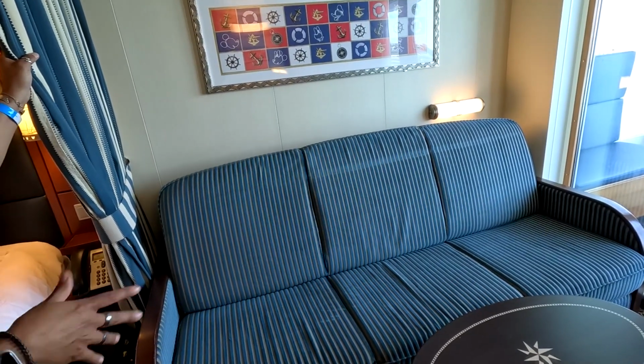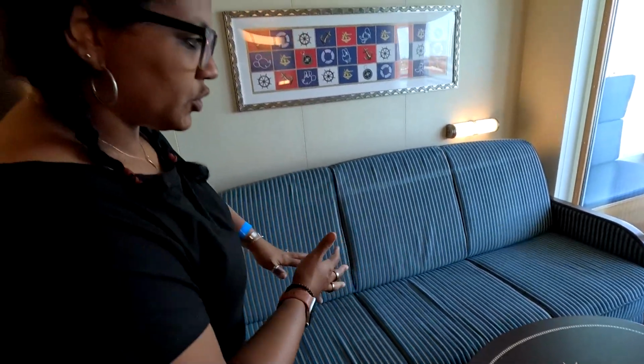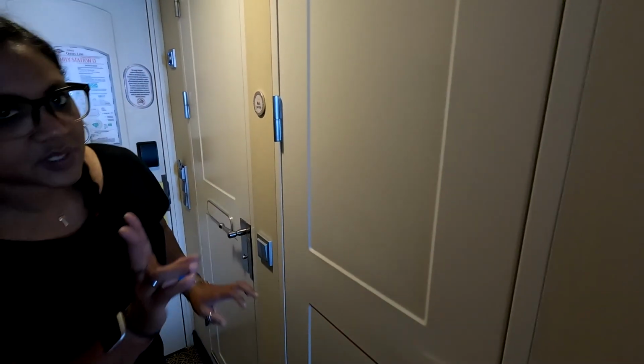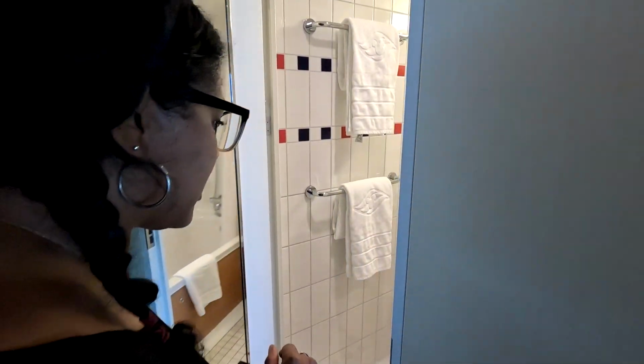Yeah, and I love the bathroom layout too on this ship because you just have more space. And the rooms did seem very spacious. While it is an older ship, it still seemed very up to date and nice. So we loved the stateroom quality.